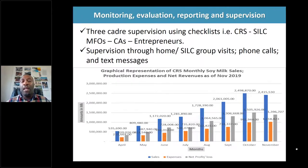so that the groups can come in and help. Most often the supervision is done through phone calls, text messages, home visits, and also through the silk groups. The same way, the households do the reports to the community agents, who verify them, check them, take the actions, and then send them to the microfinance officers, who submit the reports to CRS for submission to AgDiv. I think that's how we have utilized the silk groups to promote this soy entrepreneur. Thank you so much.